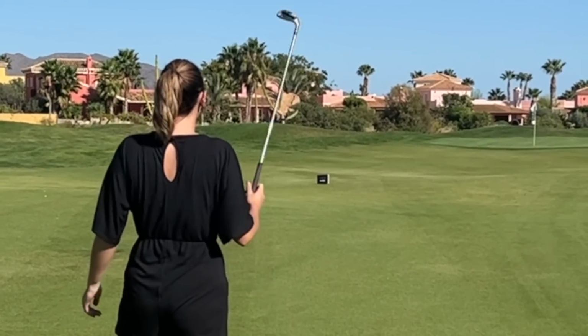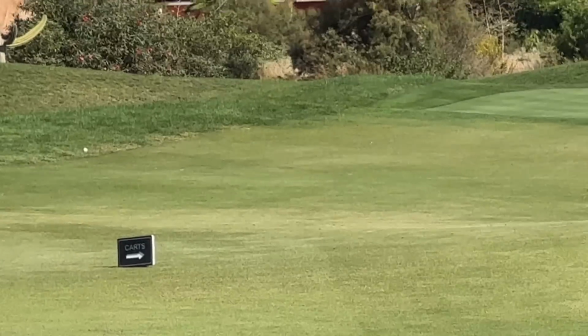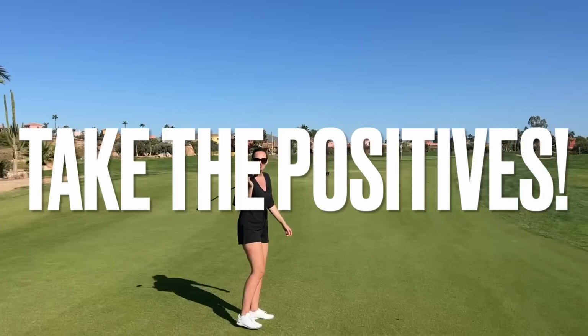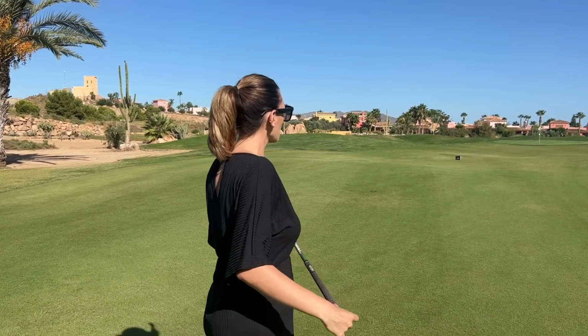Okay, probably the worst shot of the day so far. But what are we going to take out of that? Because look where it's finished, in fairness. It's gone a good 50 yards, a good distance. It's not the end of the world. And this is where someone like Foxy used to get irate with himself.